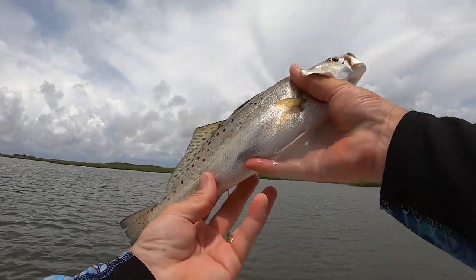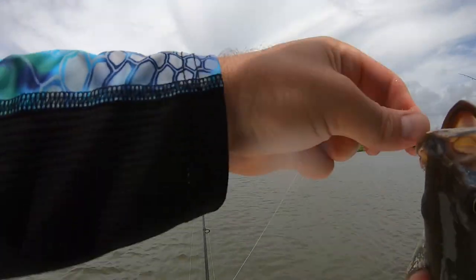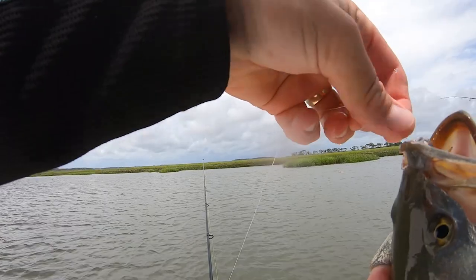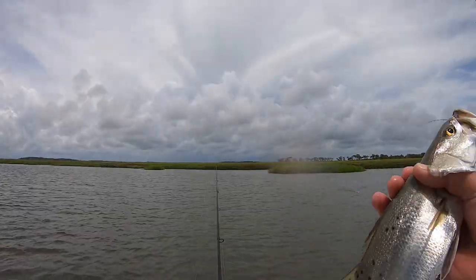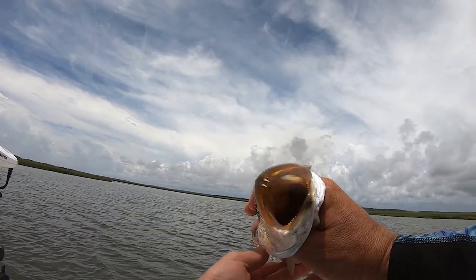Yep. And now we're over here in trout country, catching trout. We got three quick ones real fast. There we go. Beautiful. 15-inch trout, big yellow mouth.